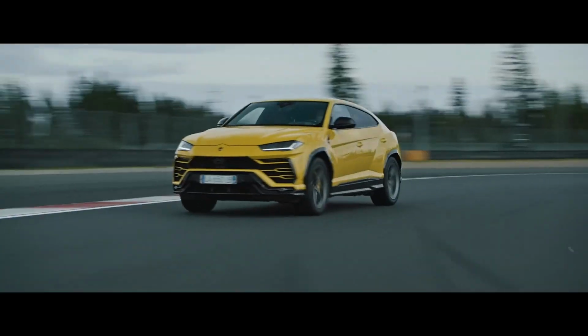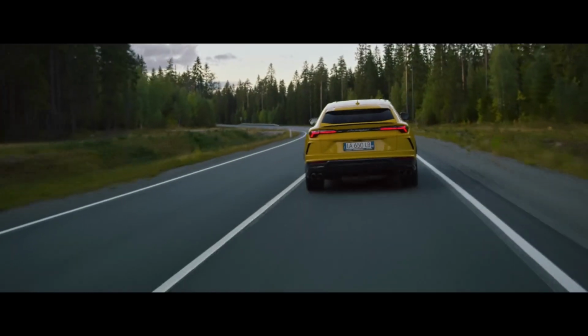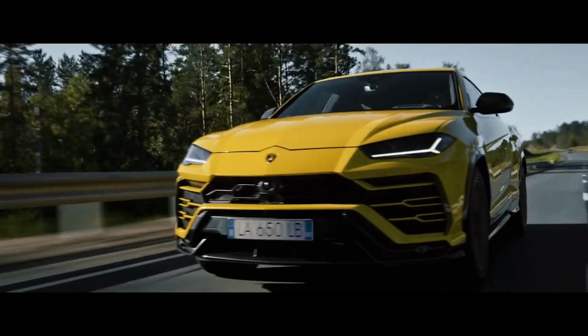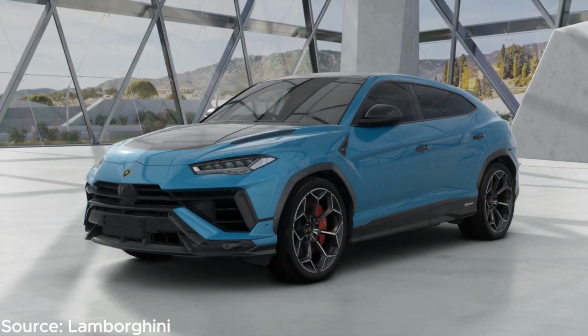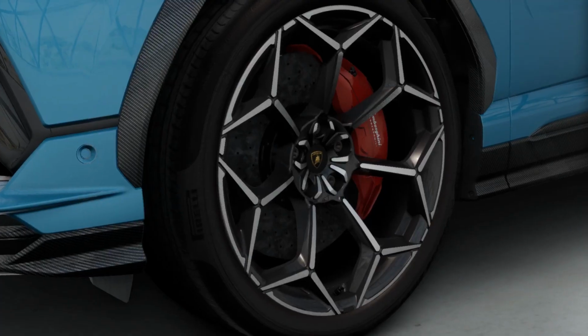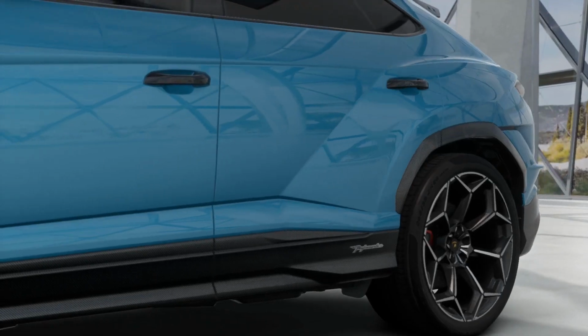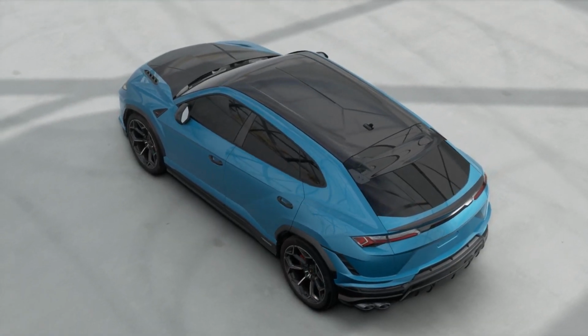The exterior of this raging bull stands out from the pack with its bold, aggressive, and distinctive Lamborghini styling. The Urus is built to tackle various terrains and includes a horizontal grille, sleek headlights, aerodynamic enhancements, quad exhaust, large alloy wheels, available ad personam custom paint colors, and an available carbon fiber roof.